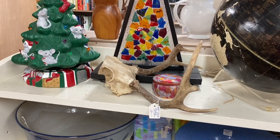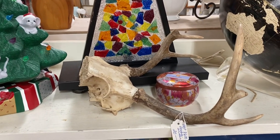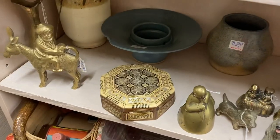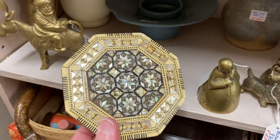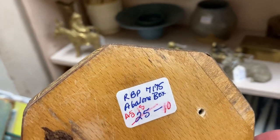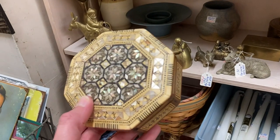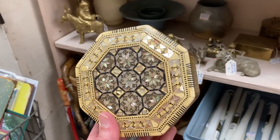Antlers are actually wonderful pieces to incorporate with your decorating. This vendor has a couple different pair, and this is a gorgeous pair, fair priced at $20. This abalone box is fair priced at $10, and it's very eye-catching. I can envision if this was my abalone box, I would tilt the lid and I would tuck a few beautiful cloth hankies and a string of pearls just peeking over the edge. I think that would be a beautiful little display.